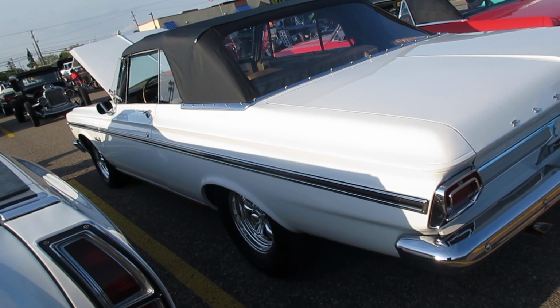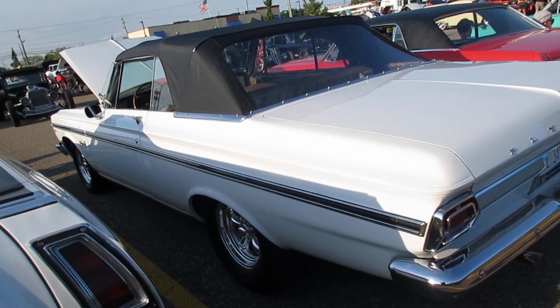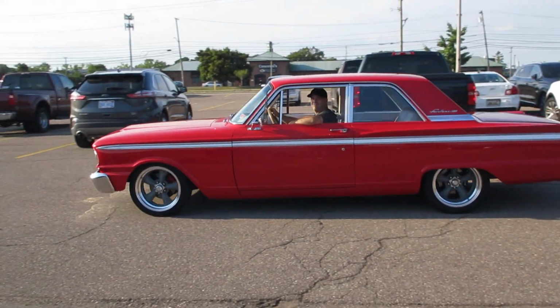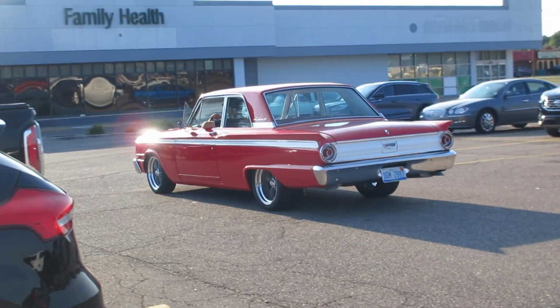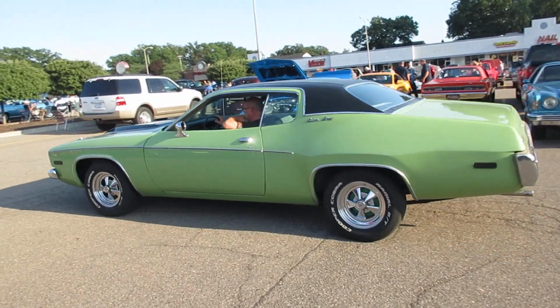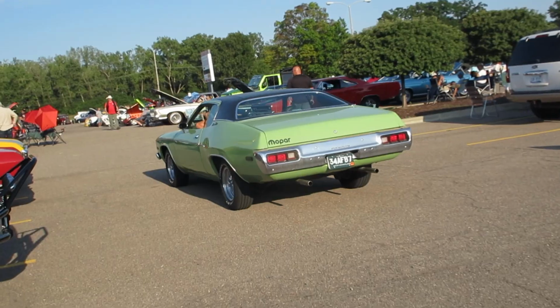65 Plymouth Belvedere convertible. Nice white body with the black top. Nice Ford Fairlane 500 there. Very cool. Nice Satellite Sebring there. Very nice. Color green. Very nice.